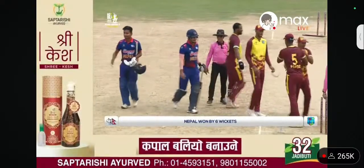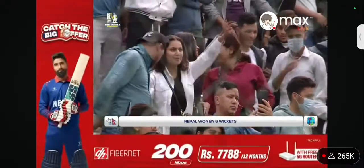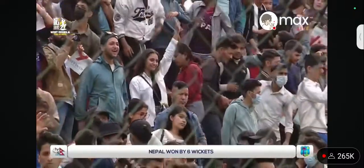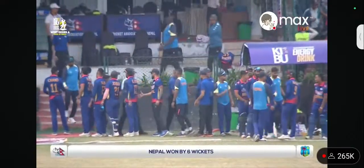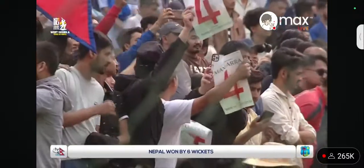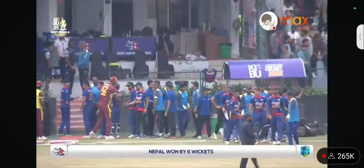Rohit Paudel, the captain, didn't have to do much today. The entire crowd is jubilant, an electrifying atmosphere here at TU International Cricket Ground as Nepal has won the final game of the series. It's 3-2 for the West Indies on the tour of Nepal, and what a showcase by Kushal Malla in the later half of the second innings. West Indies A did want to leave Nepal winning the series by 4-1. That's what Roston Chase said.